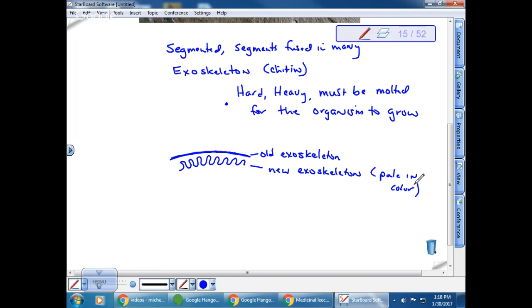So if you ever see a beetle, or any kind of insect, that looks white and you're like, why is that white? That looks kind of weird. It's because they have just recently molted, so their exoskeleton hasn't hardened, so they're very susceptible to touching or damage to their exoskeleton, and they haven't yet got their pigmentation, right? So any newly molted arthropod will be light in color. So they're very vulnerable at the time of molting, right?